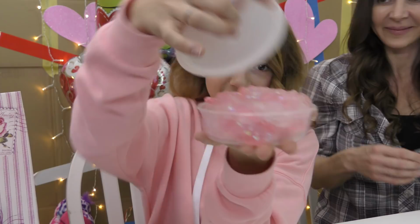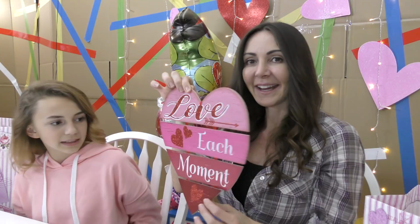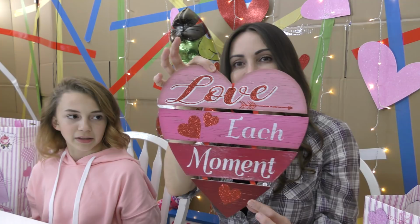The next thing I have, I got this really cute decoration. I like that. Yeah. Love each moment. Kind of looks like something that would go up in a teacher's classroom. Yeah. Or a mom's office. Yeah, mom's office or mom's room. Only a dollar.